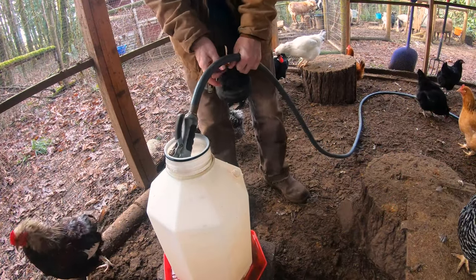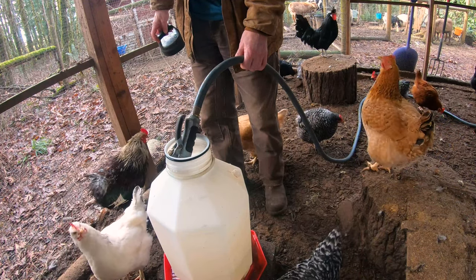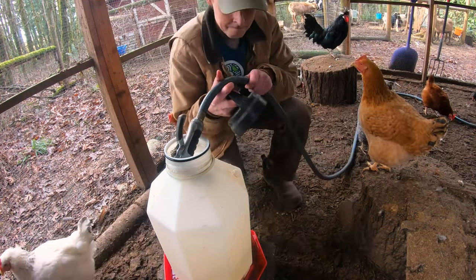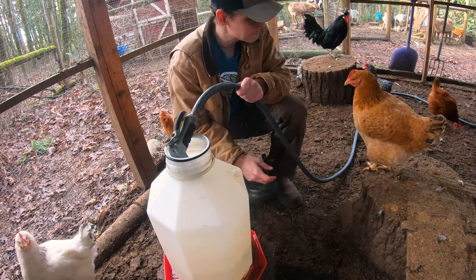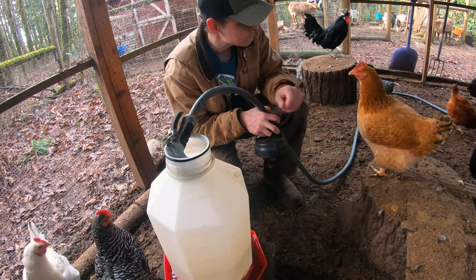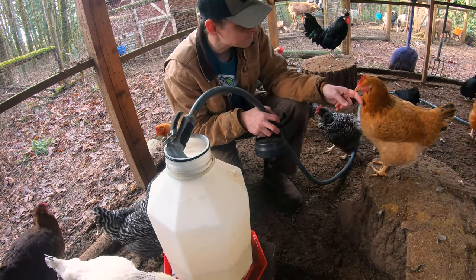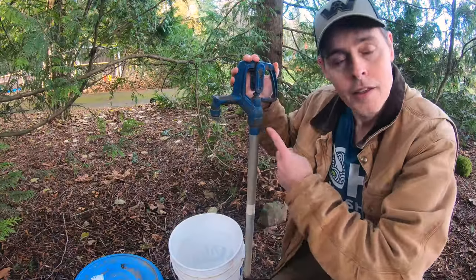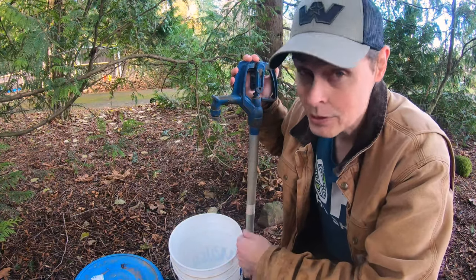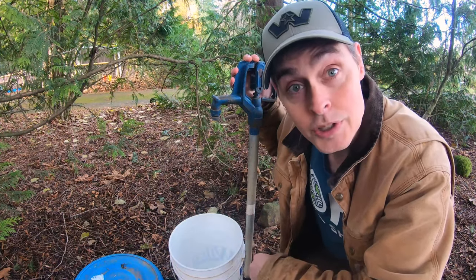Sorry, chickens. It is nice to have these frost-free yard hydrants to fill the buckets. Before this, you can imagine how happy Wendy was to have me dragging dirty buckets in and out of the house all the time.